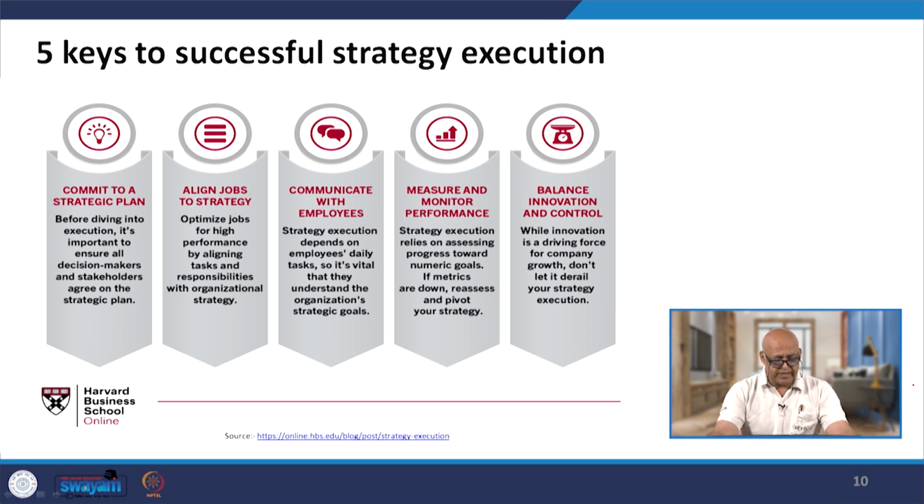Align the jobs to the strategies. So optimize the jobs for high performance by aligning the tasks and responsibilities with organizational strategies. Many times it has been seen that the decisions taken by the managers do not have alignment with the goal of the organization, and that becomes a very big problem. So therefore, it is very necessary to optimize the job for high performance only when you have alignment of the activities and the tasks of the middle management and lower management with the top management. See, aligning the goal and job strategy will make the implementation of your strategy smooth.